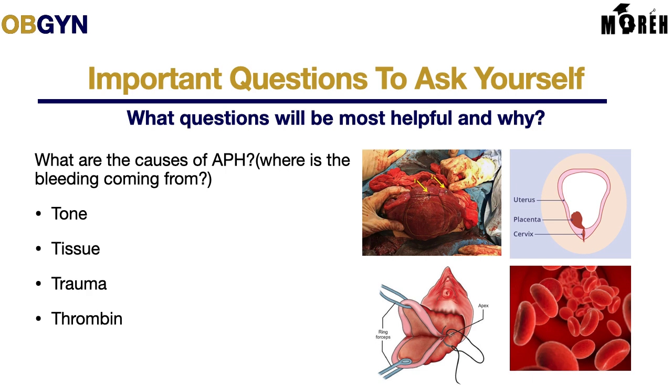Other thrombin abnormalities: the patient may have had APH, which is antepartum hemorrhage, specifically a patient with an abruptio placentae. Because of the bleeding, the patient can be in DIC. They may use up a lot of thrombocytes, which is going to lead to excessive bleeding afterwards.